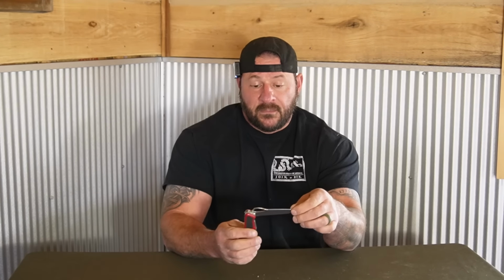But this has the non-serrated blade. I want to say it's probably almost 3 inches in length, which is a good thing. A lot of states that are extreme, like, you know, liberal states, they don't want you to have any knives at all over 3 inches. So this one falls right at that, so you can legally carry it. Other states are more stringent. Look up your state requirements and make sure that you're legal.